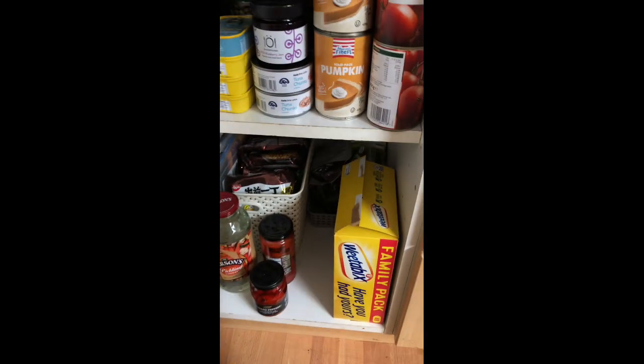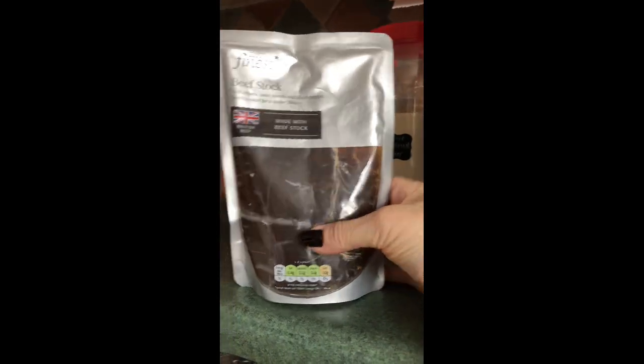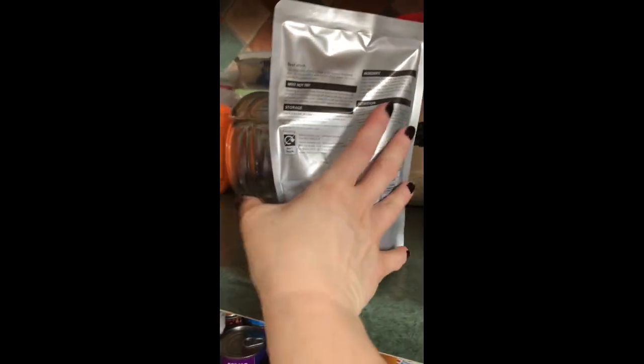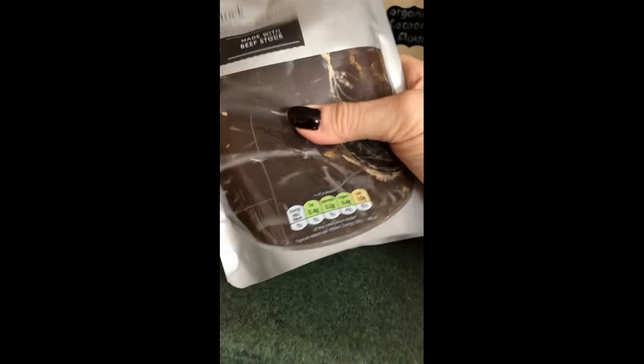So this is the broth. This is the shelf stable stuff that I was telling everyone about in my last prepper haul. It keeps really, really well despite the state of the packet. It does say not to freeze it or do anything with it or whatever. Yeah, it's the packet that looks like that, not the inside. But these are good till March 2023, there we go.